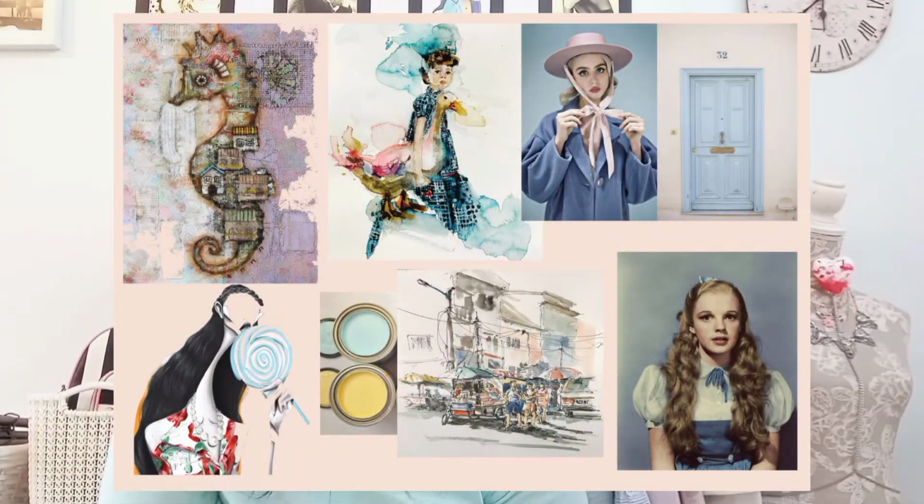So here is my mood board, and I chose the theme of pastels and soft femininity, as this is something that I'm interested in within my own design process. And if you'd like to just copy my mood board for your inspiration, then feel free, because I know not everyone finds it easy to come up with base ideas.